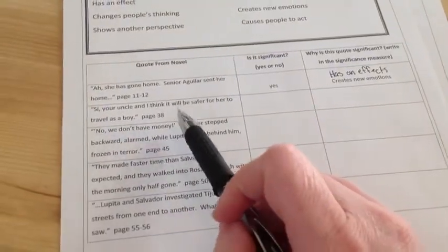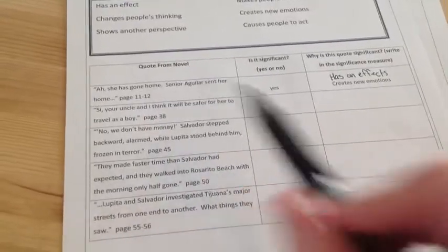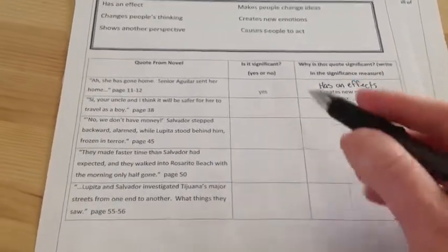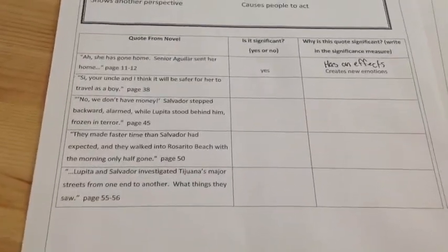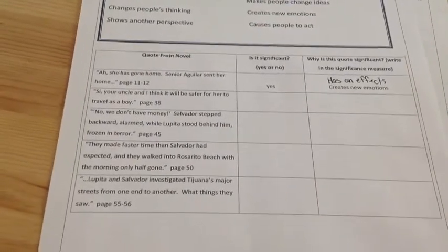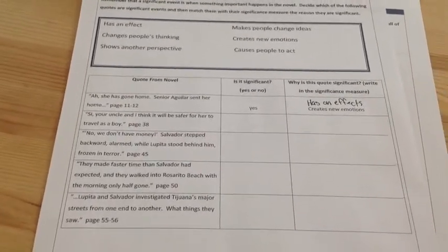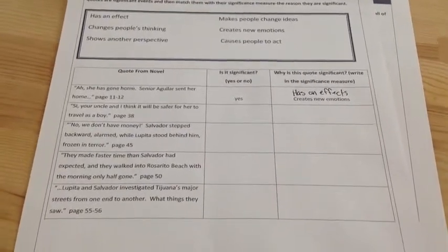C: "Your uncle and I think it will be safer for her to travel as a boy." That's from page 38. All right. Is this a significant event in the novel? The event that we're quoting here is that Lupita has to dress like a boy. So think about that for a second. Is that significant? Does it have an effect? Does it change people's thinking? Does it show another perspective? Does it make people change their ideas, create a new emotion, or cause people to act?